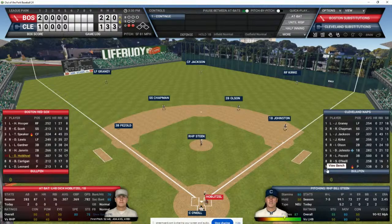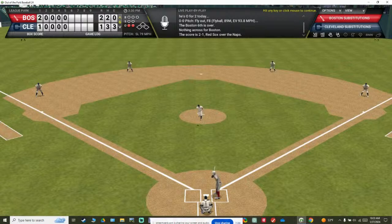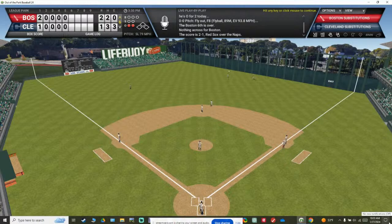I mentioned earlier the Red Sox received Blitzel in a trade with Cincinnati. Steen's pitch. And there's another fly ball into center field. Jackson moving to his left, puts that one away for the out. 3 up, 3 down for the Red Sox here in the top of the sixth.